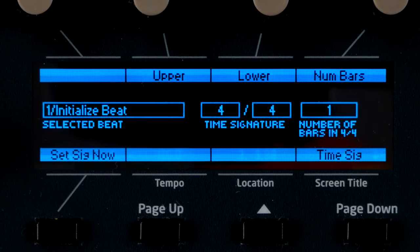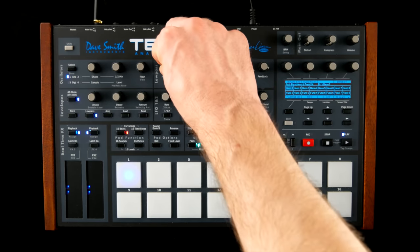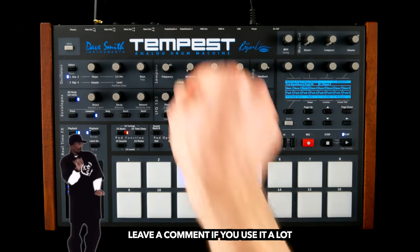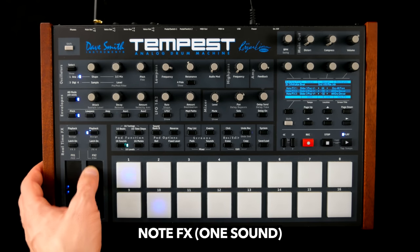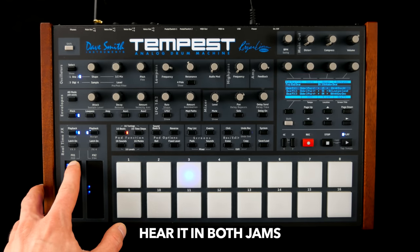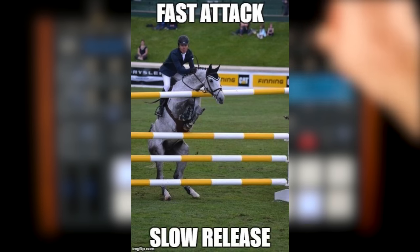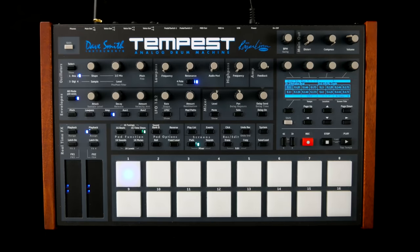96 ppqn and a maximum pattern length of 8 bars are okay, and up to 16 beats, including all sound settings, can be triggered and processed in their entirety in, well, 16 beats mode. The touch-sensitive real-time FX strips offer notes and beat FX, which are freely assignable for the most part. Distortion and a fully adjustable compressor. Nice. All this sounds like a dream come true.